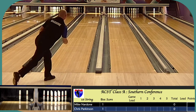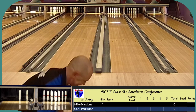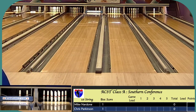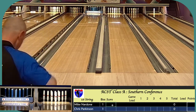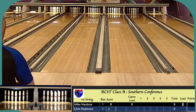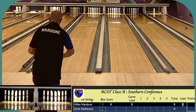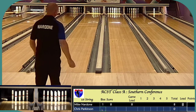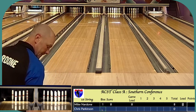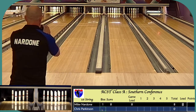Like I was saying, format is 14 points are on the line. We're playing 5 strings, 2 points per string, plus 4 for total pins. As you watch the scoreboard, see Mike now, who's going to bowl 5 at a time. It's posted 8. First ball in, the second is left for a Cleary, composed of a 4 horsemen plus the 8 pin.